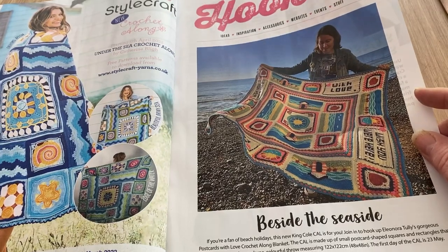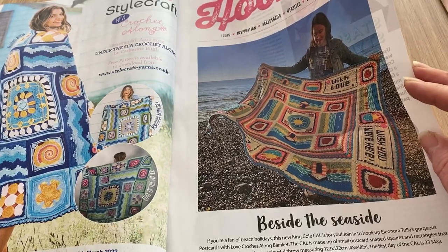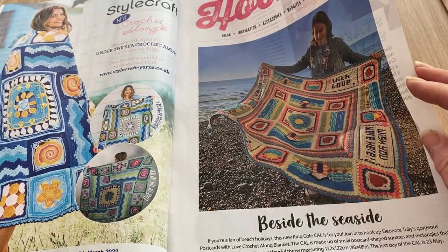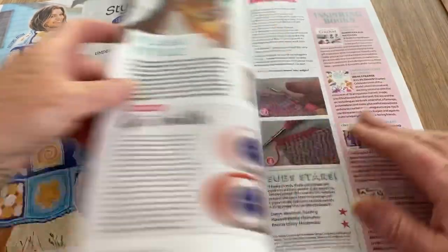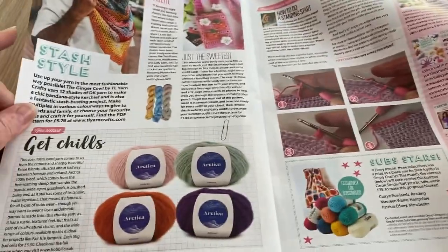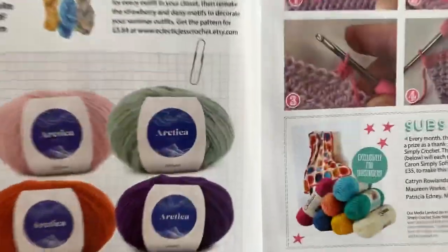So we've got a Beside the Seaside Beach Holidays. This is the new King Cole cow for you to join and hook up. So this is a new crochet along, if you fancy that. What's this yarn? Let's have a look. It looks kind of interesting.